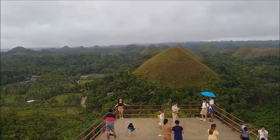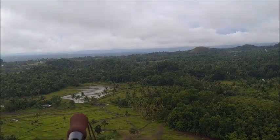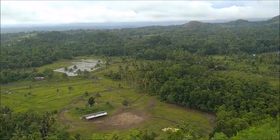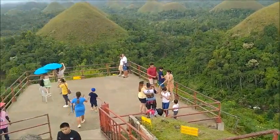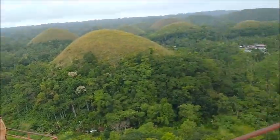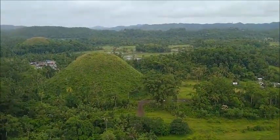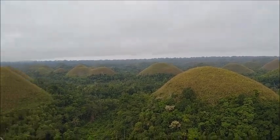And these are the Chocolate Hills. This is a track right here, I think. You used to be able to rent quad runners, four wheelers, and buzz them around there, but I don't see any today. It is an interesting little piece of geography.